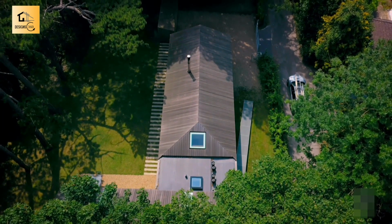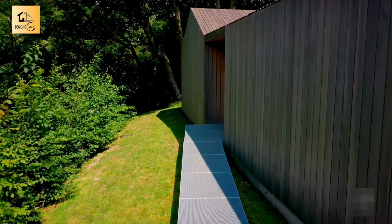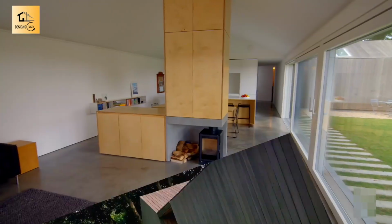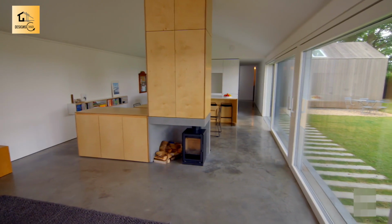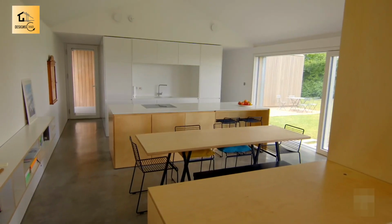Charles and Hannah weren't just their own clients for this remarkable project. They self-built it as well. Very wise. But Charles and Hannah did manage to pull together an elegant interior.